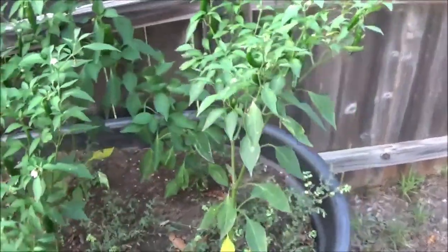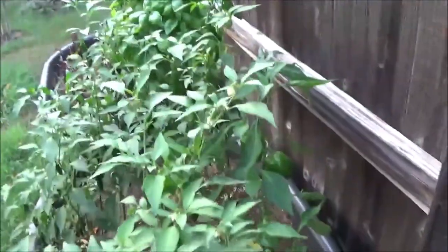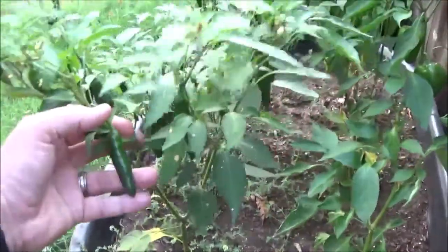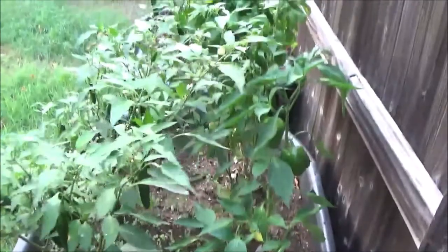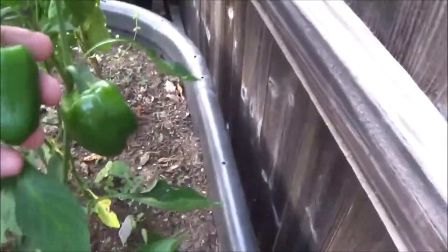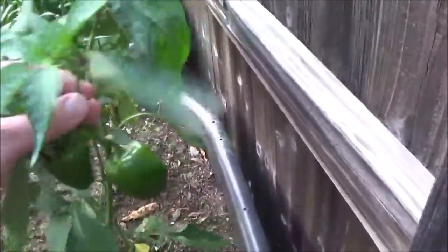If you got 2 or 3 good plants that are growing, I highly recommend you use some serrano peppers for your chili or your salsa. And they're really tasty. They got a little bit of heat to them. Some people like a lot of heat. I take the seeds out of them, and I grind them up in a food processor. And I got some bell peppers growing here. These are really good when you're making omelets and put them in salads, whatever you like.